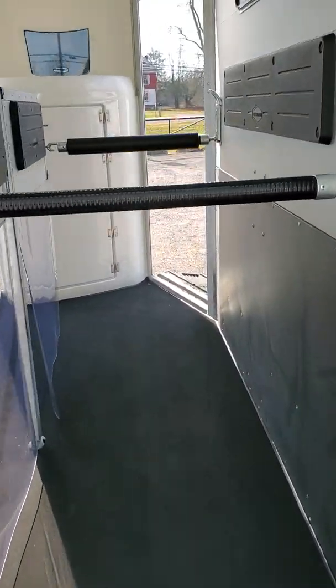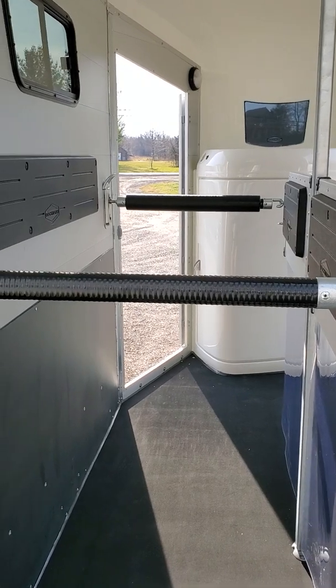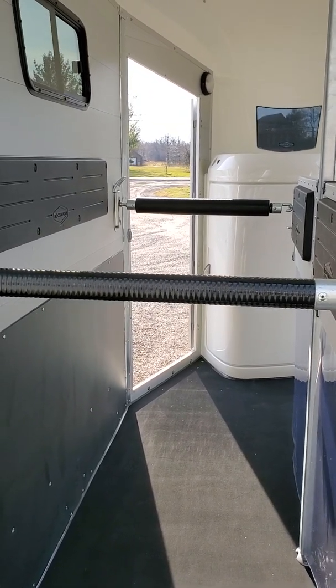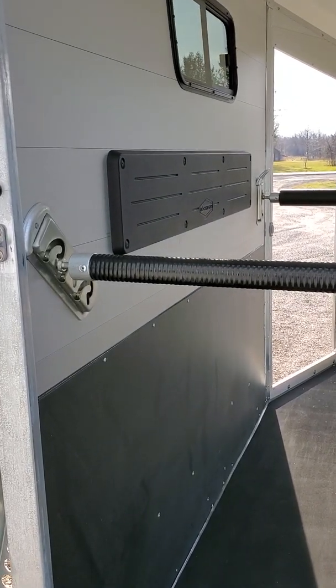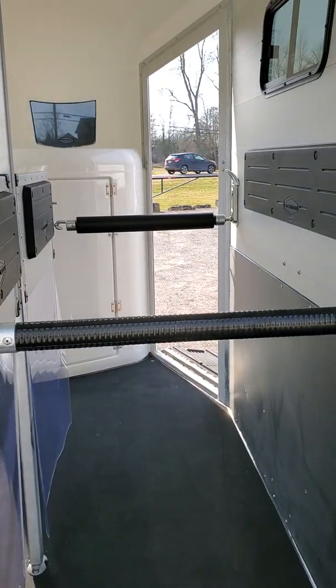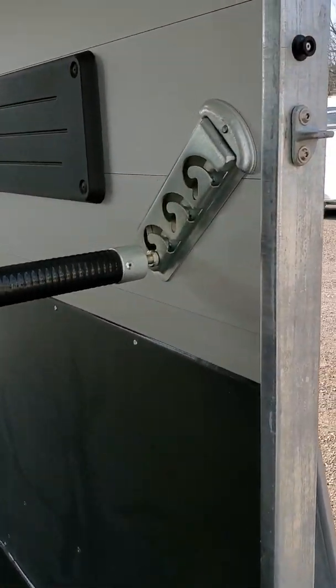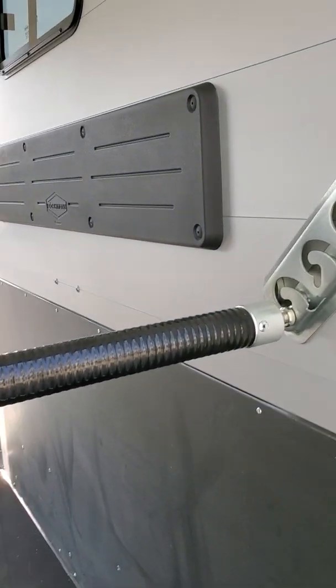Each stall in this is 33 inches wide, which can accommodate horses to 18 hands. This left stall is set up right now for a taller horse, the position at the back on the farthest position and the highest at the chest bar. And on the right side stall, we've got it set up for more of a pony, lower chest bar setting and at the lowest, shortest stall entry position.